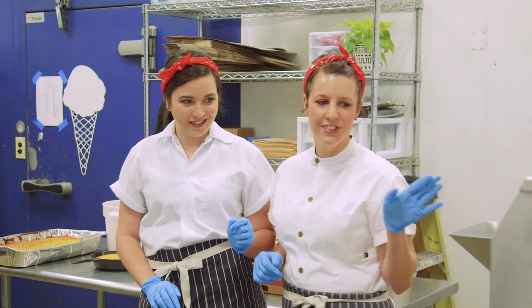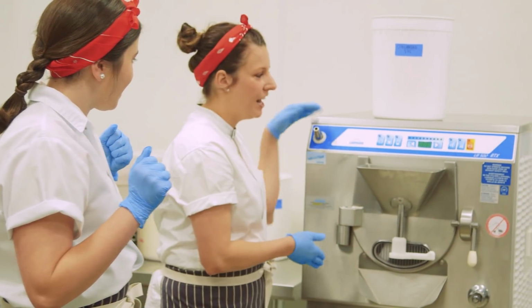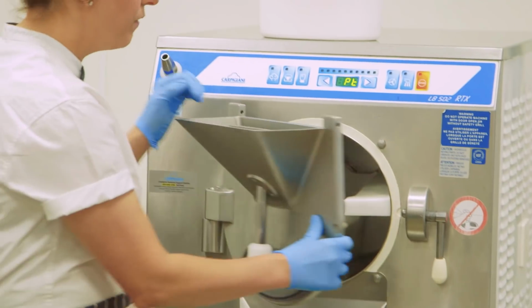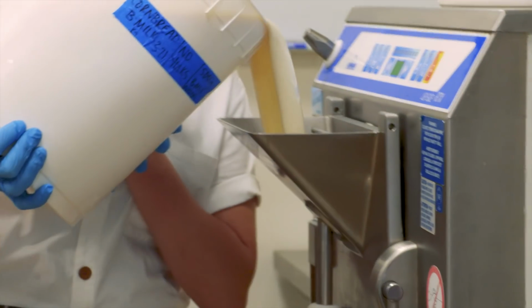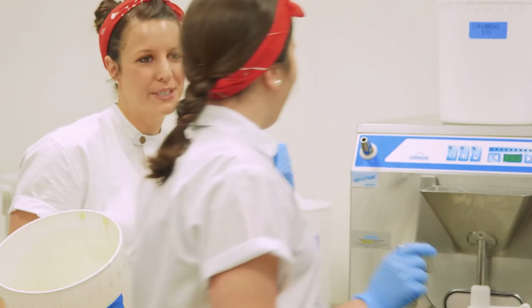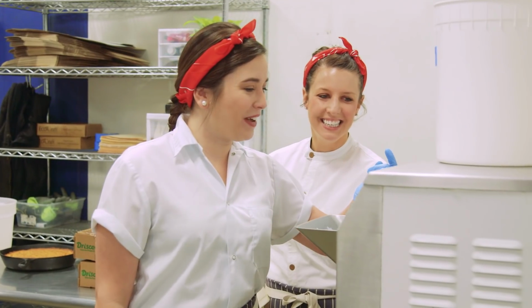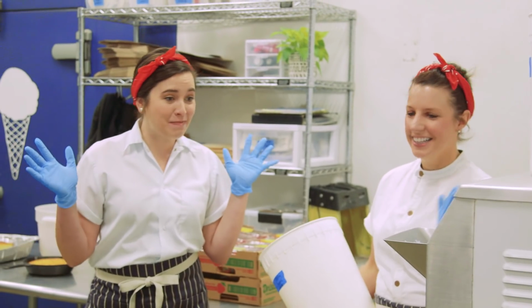Now it's time to churn the ice cream, my favorite part. All right, so this is our Carpigiani. We call him Johnny because he's Italian. We just got him this past year, so he's brand new. We love him so much. This does all of the ice cream that y'all produce. That guy right there. We'll keep him working. Push that button, Ivy. Oh my goodness, here we go. Yep. That it? 8 minutes.